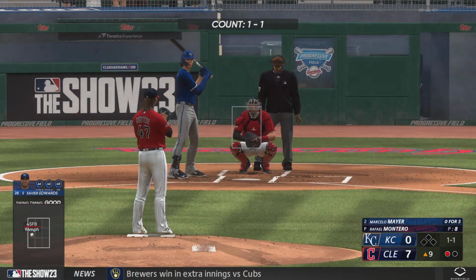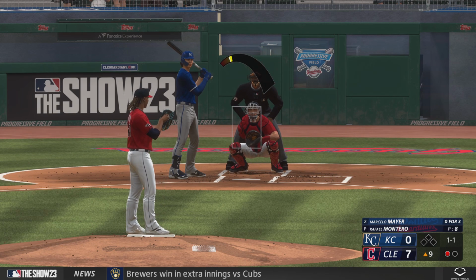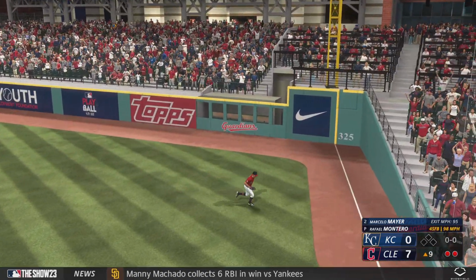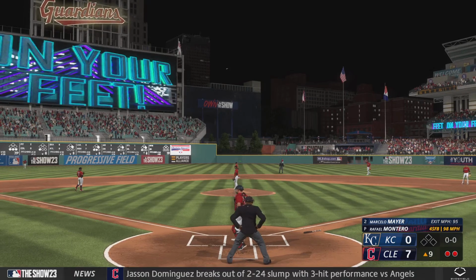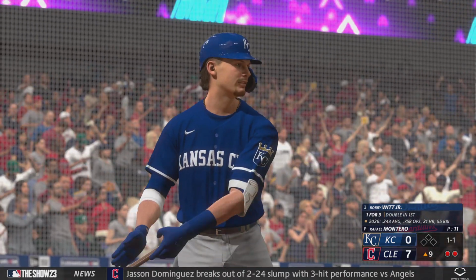Marcelo Meyer steps in for the Royals. Now time is called here. Pitching coach on his way out to the mound. That's ripped to right down the line. Grabs it on the run. 2 away. The batter, number 7, designated hitter. So now the DH spot, Bobby Witt Jr. He's turned into one of the best shortstops in the game.